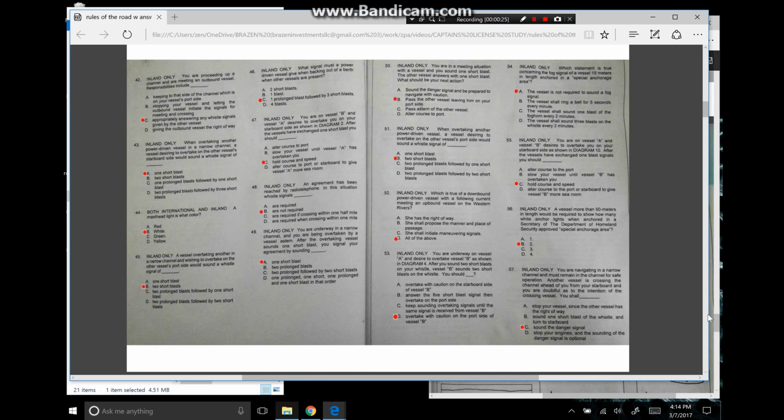Which statement is true concerning the fog signal of a vessel 15 meters in length anchored in a special anchorage area? Since it's a special anchorage area, the answer is A, the vessel is not required to sound a fog signal.